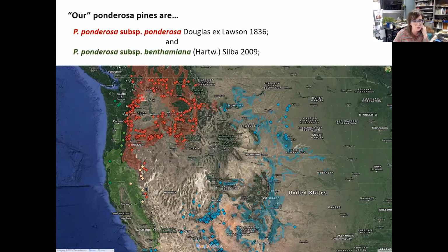So that oldest Ponderosa, that most massive Ponderosa, is in Lapine, and then out here in Medford, there's another subspecies, and it grows in a little wetter conditions, and so it can get taller. So that's where the tallest Ponderosa pine is, out here near Medford, and that's that different subspecies right there.